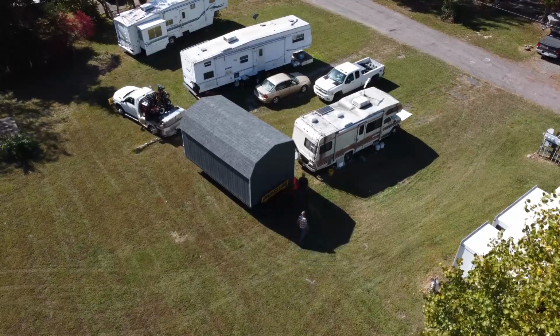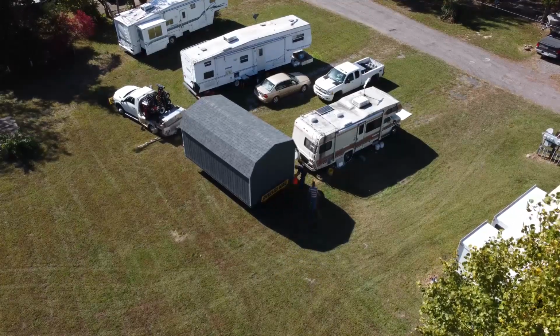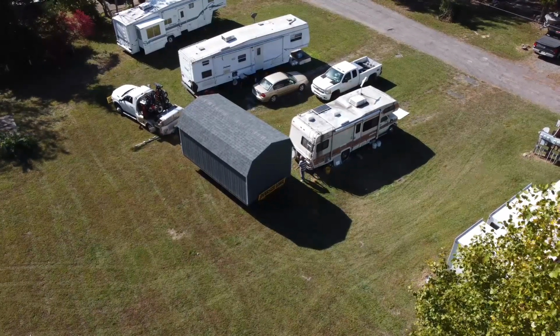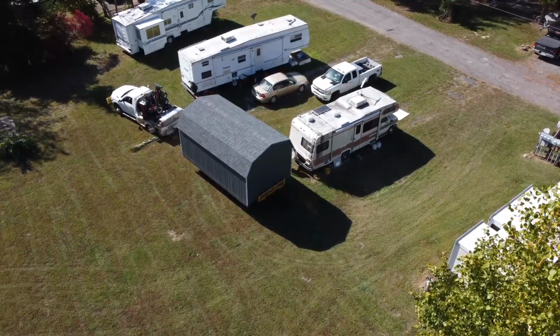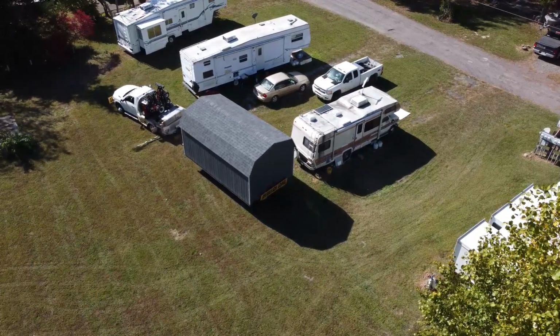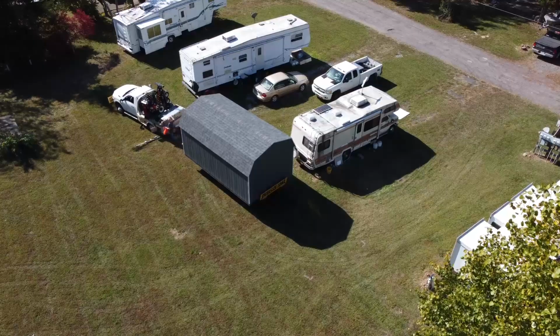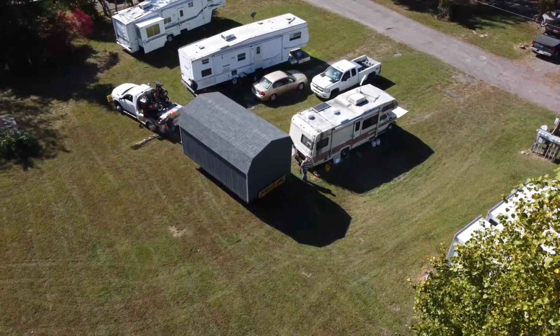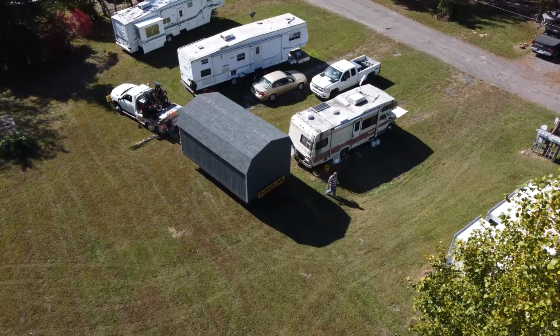And you'll notice that old nasty motorhome right there. That's mine. It needs a power washing. That's another video. I've actually ordered the pressure washer to go ahead and get that done. But in the meantime, we're going to go ahead and show you the full delivery.